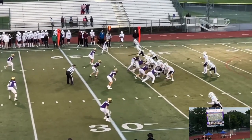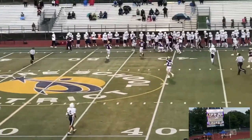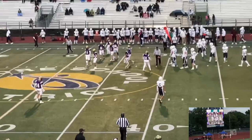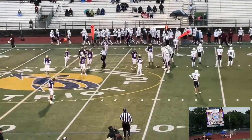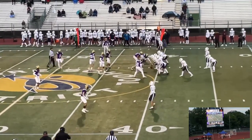Cherokee Trail surveying the scene. Takes a snap. Running out wide open. Caught. Knocked down. It's going to be a 1st down. Jack McKeon with the hit. But a gain of about, let's see where they mark it. Gain of about 17, maybe 18 yards, 1st and 10 on the 41-yard line.